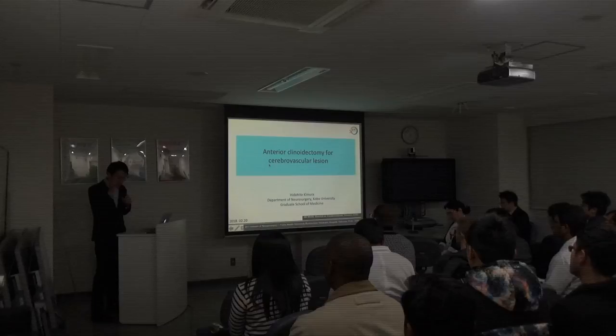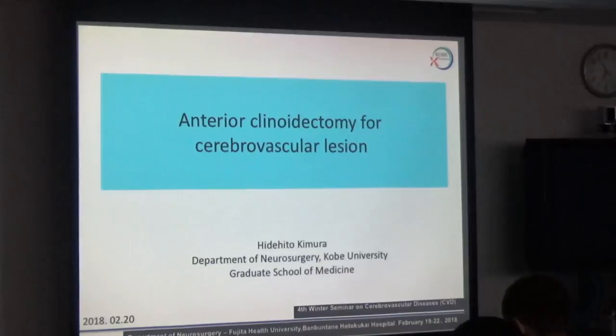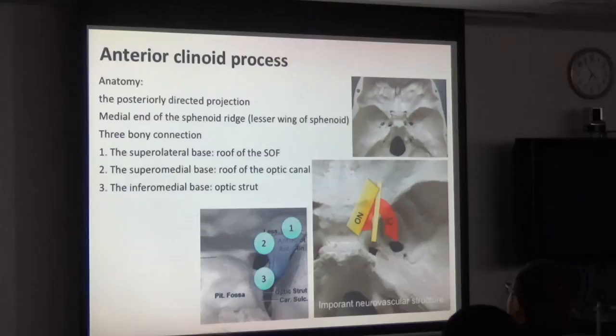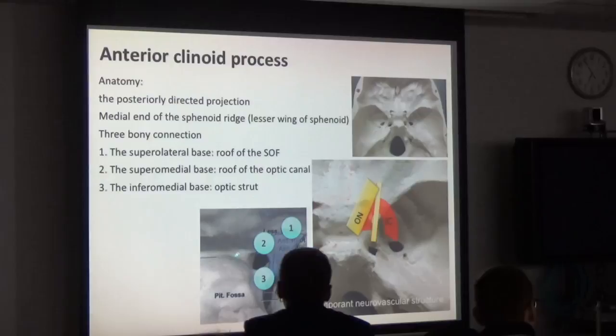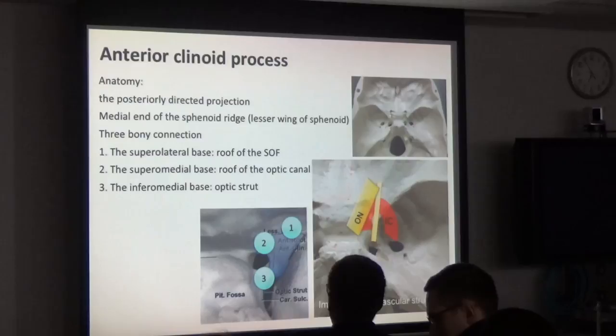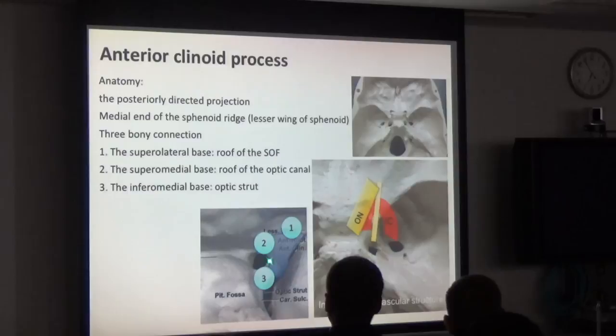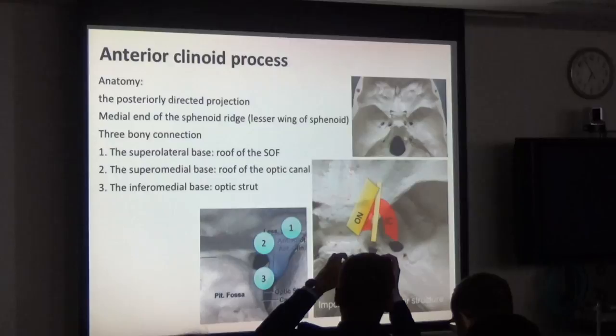Okay, please turn on the slides now. My next topic is anterior clinoidectomy for the cerebrovascular region. To perform a safe anterior clinoidectomy, you need to know the anatomy of the anterior clinoid process. The anterior clinoid process is a posteriorly directed projection of the medial end of the sphenoid ridge. This process has three bony connections. The first is the superior lateral base, the so-called roof of the superior orbital fissure. The second is the superior medial base, connected to the roof of the optic canal. And third is the inferior medial base, connected to the optic strut.